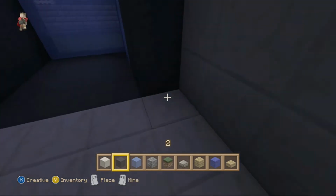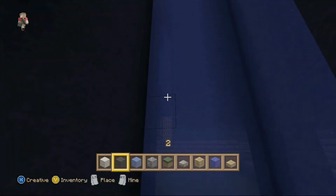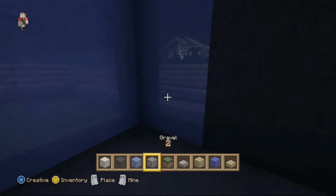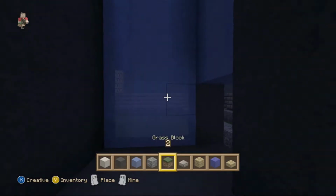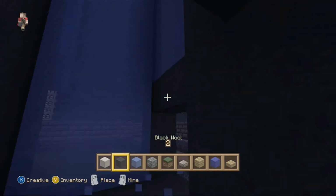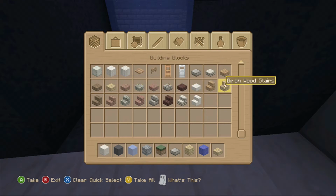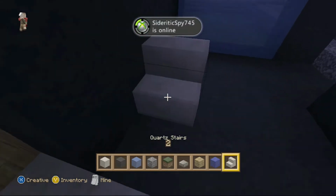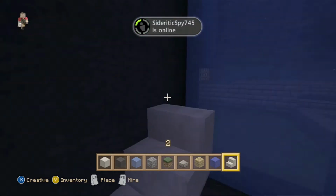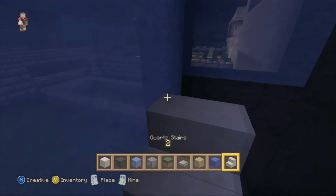Where do I want to put the stairway? I'll probably put the stairway right here, actually. No, I'd rather put the stairway in here, so I'm going to have the stairway right near the front door. The front door will be right here. I'll probably go ahead and put that right over the top of the front door. And I would like to put in stairs, and let's go ahead and use the quartz stairs, might as well. Okay, so we're going to go ahead and put the stairs like so, like so, like so, like so.